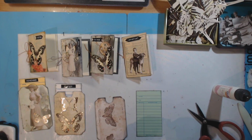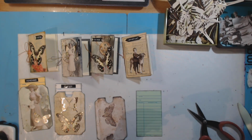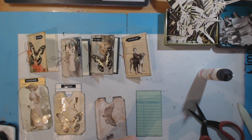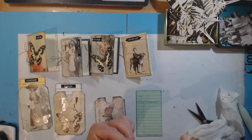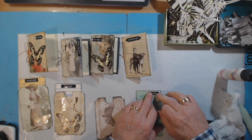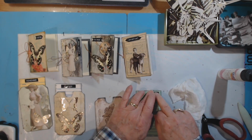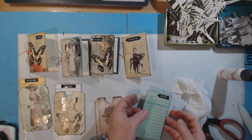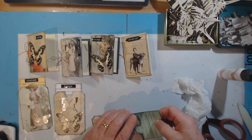And again, I'm not being real precious about any of this. You can be if you wish, if that's your style. My style tends to be grungy. Put a little glue on this. Oops, I said a little glue. Yeah, a little glue. And get it the right side up, and let's just go off center a little bit for variety. Give it a good press down so it'll hold. And it should slip right in here.